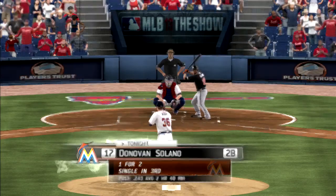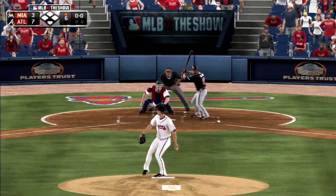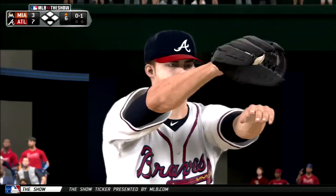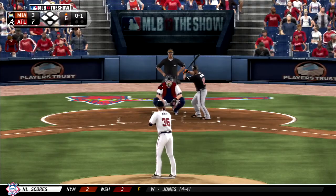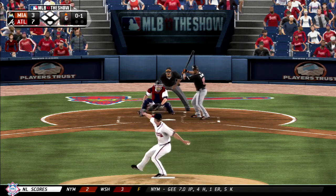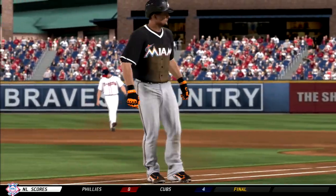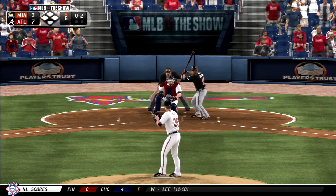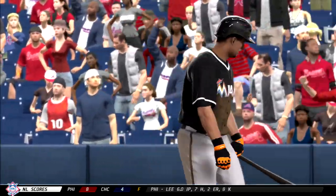Donovan Solano will get things started here in the top of inning number 6. Now here's the first pitch. Watches a fastball right there for strike 1. Sliced down the line at first, but that'll get foul. It's 0-2 now. And now a pitch on the way. And a half swing here, but it won't matter. It's strike 3 called anyway, and that's out number 1.